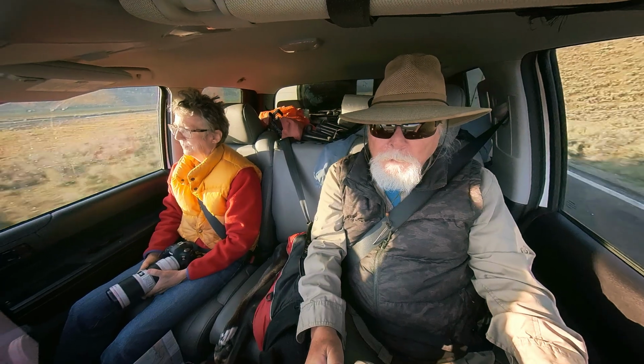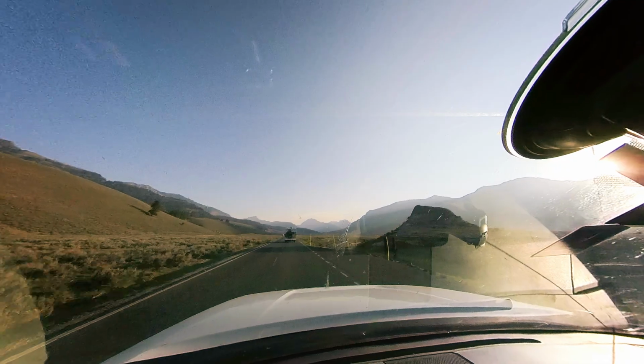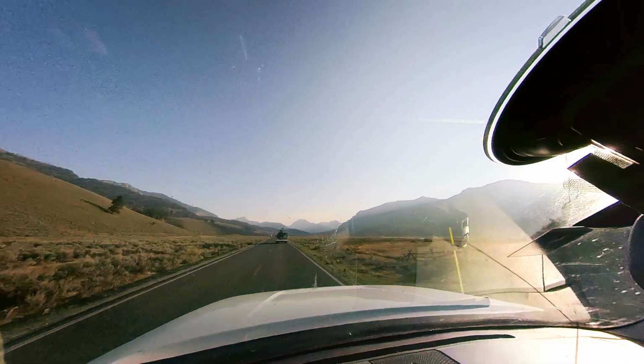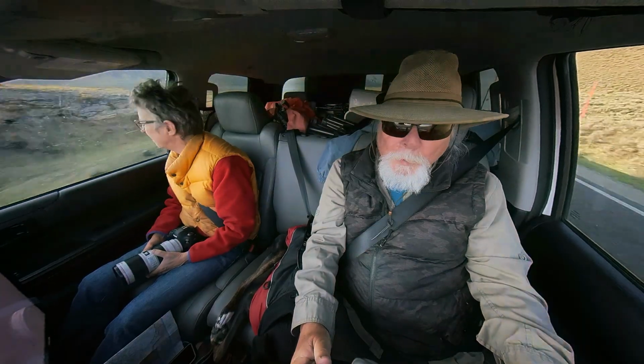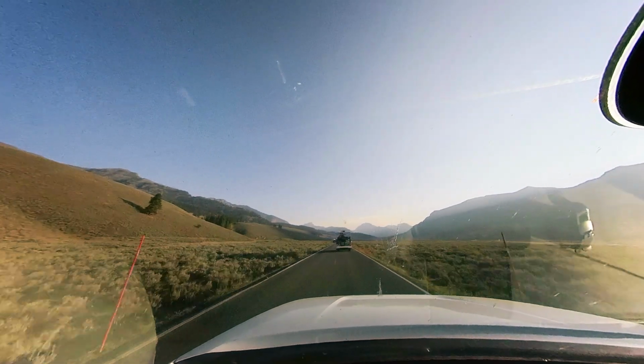I just thought I'd share this interesting rock formation here. I don't know, it looks like a cone. Let's see if Carol will read it. Soda Butte. Soda Butte. It's pretty cool.